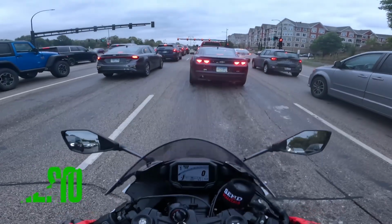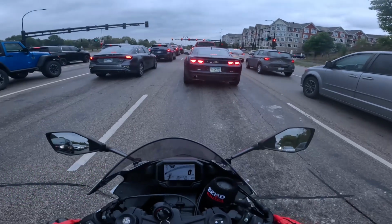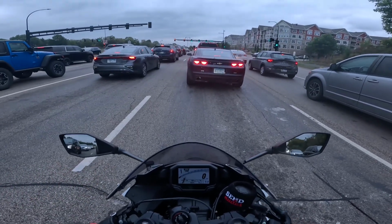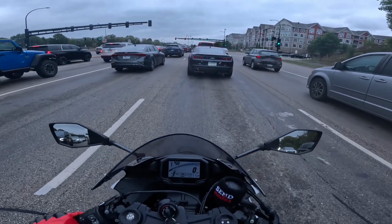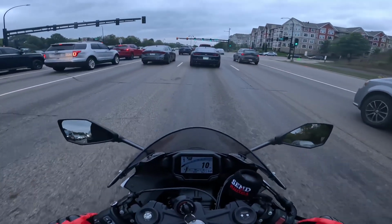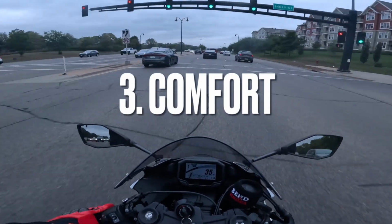So yeah, I give that a 10. Give that a 10. You can upgrade this thing. Parts are readily available. There's a lot of people that know a lot about this bike out there. So 10. Easy 10. We're gonna go right into a negative. We're gonna talk about the comfort.